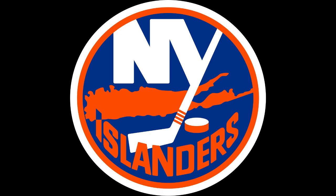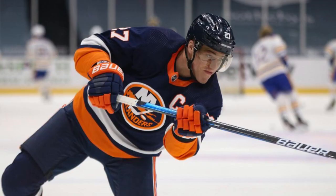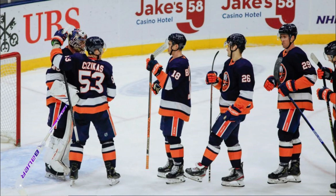New York Islanders. NHLuniforms.com describes the Isles' first reverse retro jersey as lazy, and who could blame them? Essentially, the Islanders took their 1979 to 1980 uniform, replaced the royal blue with their early 2000s navy blue, and swapped the placement of the orange and white stripes.